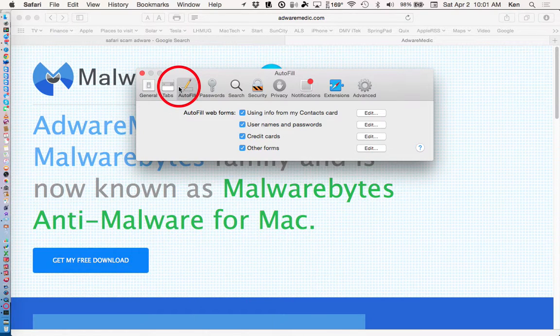Autofill. Now, there's two ends of the spectrum. There's security and there's comfort. If you really want security, go down to Richard.